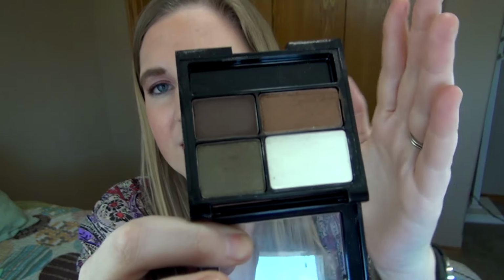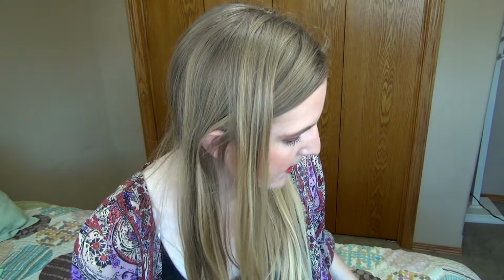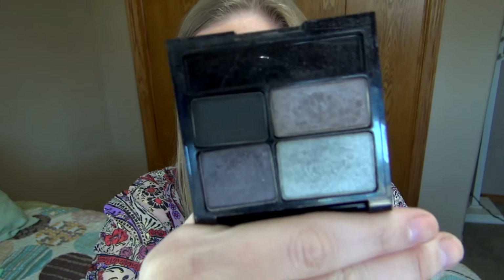So I think this will be a perfect fall look. So like I said, pan that palette, probably not this year, but I love these colors for fall and I think they look awesome. Love this. I didn't like them when I first got them, but as I've been playing with them more, they had this film over them, but as I continue to play with them, the film went away and they became a lot more pigmented. This one is called Siren.